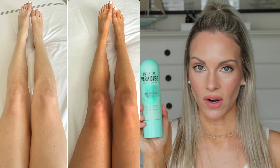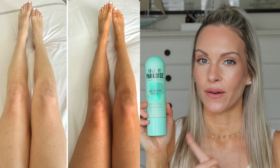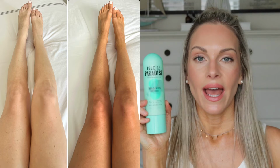I would say that this lasts just as long as the self-tanning drops. This does fade pretty evenly, but there is more room for error with this one in terms of streaking. So again, you have to make sure that you are really applying this evenly and you're really working it into your skin. There were times where I have used this and maybe I didn't rub my skin long enough in a certain area, and the next day when I woke up, I noticed that I had some streaks. Some areas were darker than others. So just be careful when you apply this, but this really is user-friendly and it's quick and easy to use.